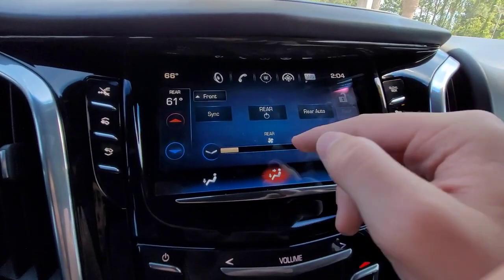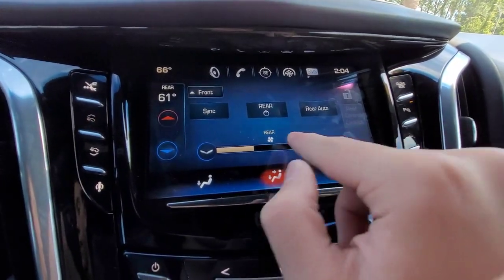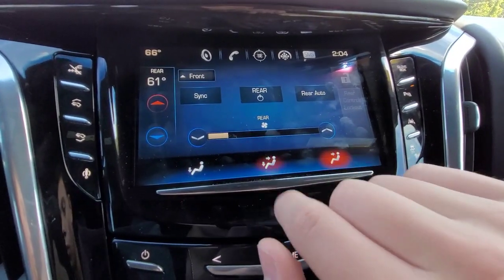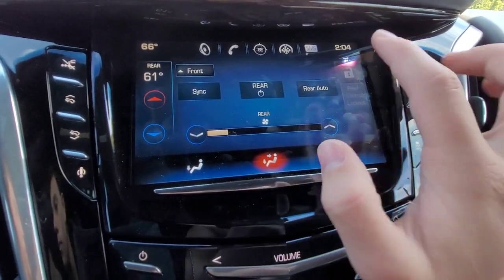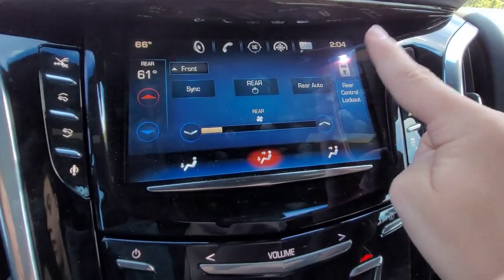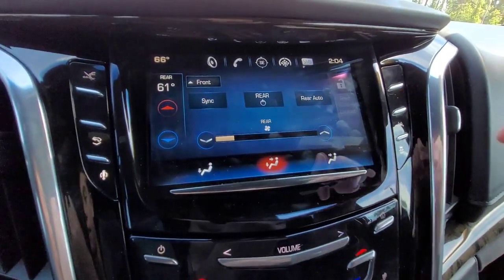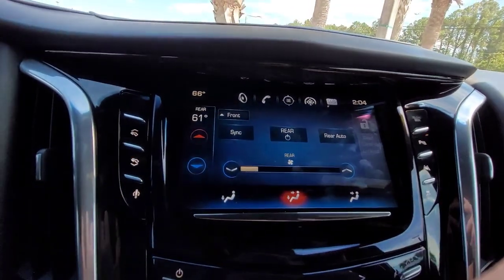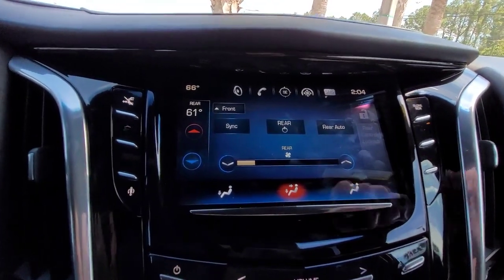You can sync the temperature to the front seat. You got your fan speed, like the same as the front. You got where you want the air to blow, and you can lock the rear seat climate controls so they can't control it from back there. If you don't want your kids screwing around with the climate controls and messing with everything, you can lock it.